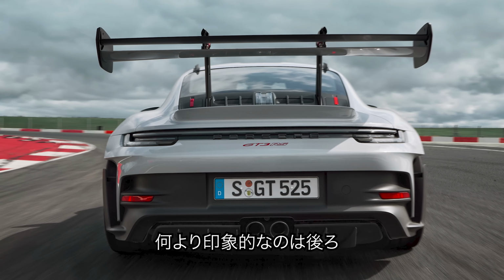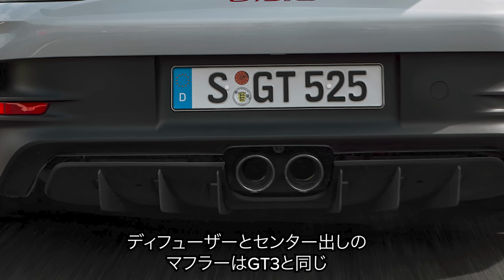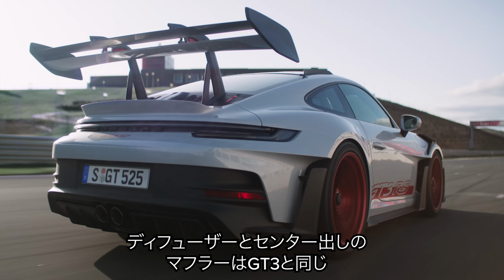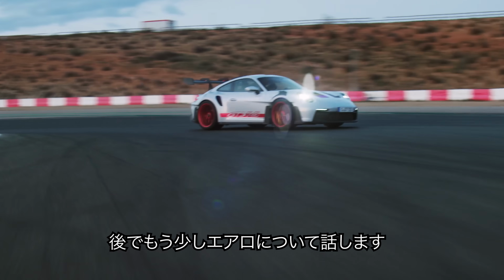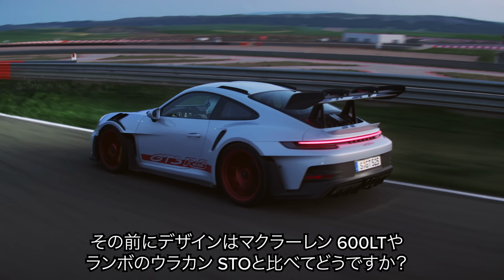The most extreme angle of the new GT3 RS is definitely from behind. It has a similar diffuser to the standard GT3, as well as the dual center exhaust that you get on all Porsche GT cars. But that rear wing is just on another level. Literally. It's taller than the car's roof. I'll tell you more about that in a bit, along with all the other insane aero features on this new car. But first, what do you think of this car's design?